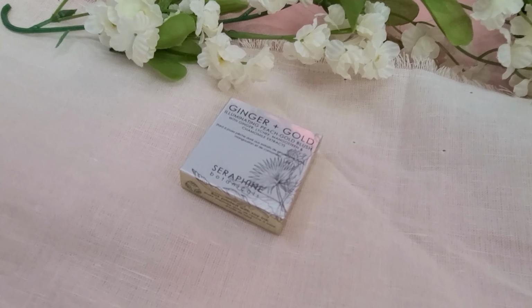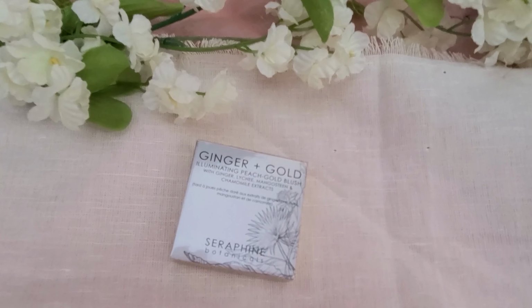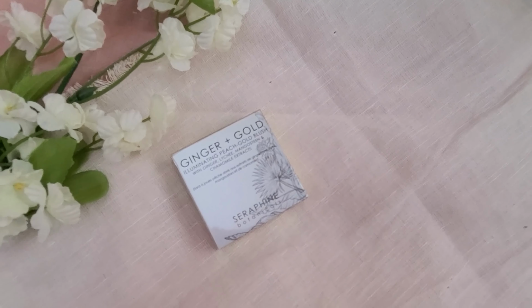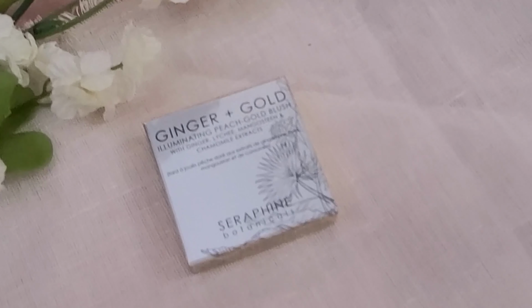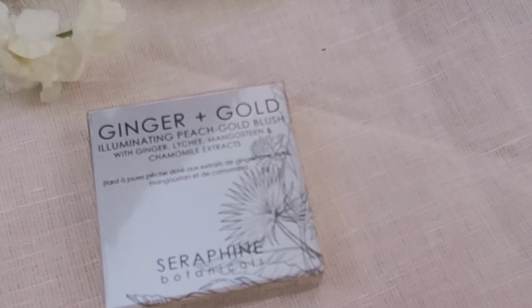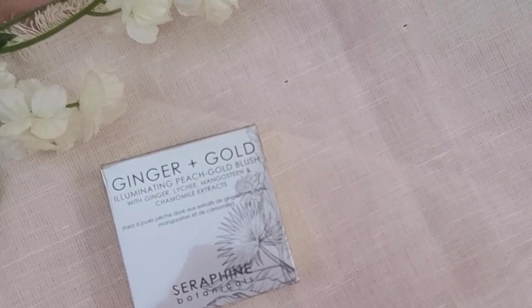So I'm just gonna move on. The next product is by Seraphine Botanicals. It's a lychee and ginger and gold healthy glow blush. It's retailed at $14. The description says it is a multi-dimensional blush with micro gold frosting for a subtle shimmering flush. Infused with lychee, ginger, and chamomile extracts for radiance and hydration.